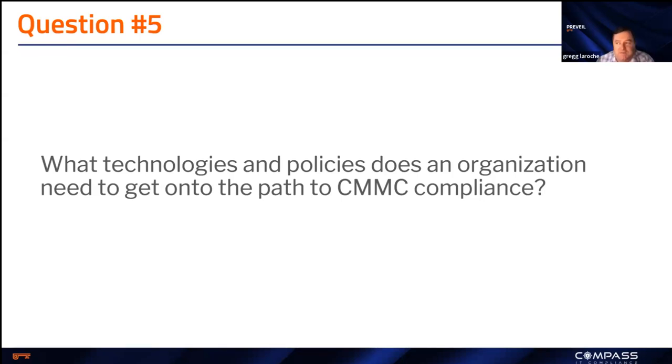Really, it's all about satisfying the assessment objectives for the 110 controls and the ones that pertain specifically to authentication and such. And those control objectives say things like, well, you have to understand if only authorized people can access the service according to their role or according to your policy.